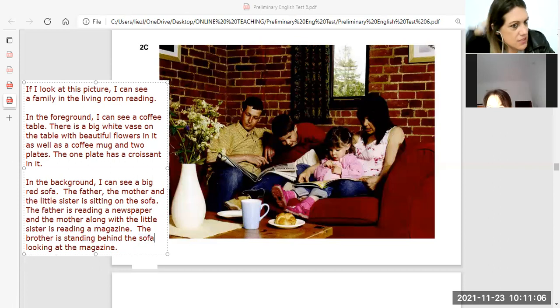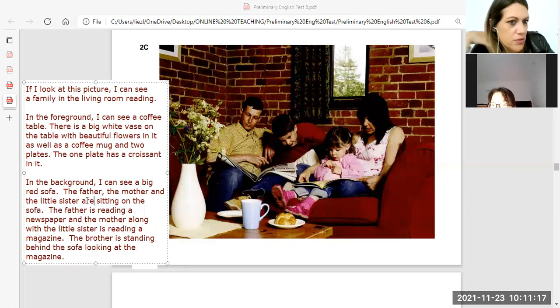So in the background, I can see a big red sofa. The father, the mother, and the little sister are sitting on the sofa. The father is reading a newspaper, and the mother along with the little sister are reading a magazine. The brother is standing behind the sofa looking at the magazine.